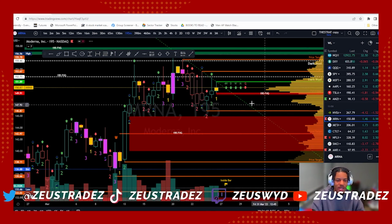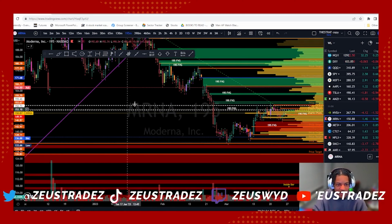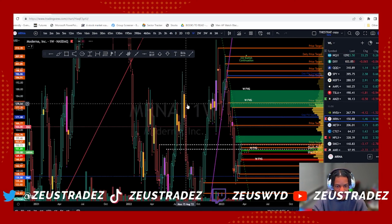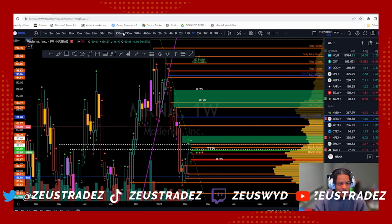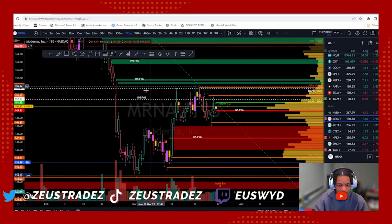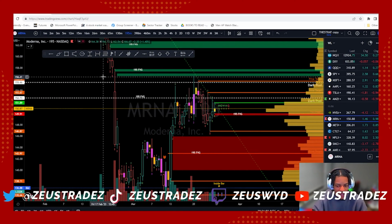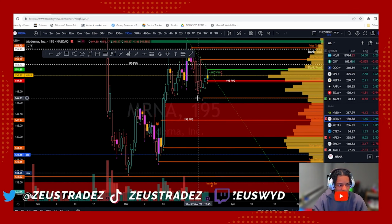And then the last one is mRNA. This is a really good setup. If you look here on the higher time frame, much higher time frame, we can see this on a daily. We can also see this on a weekly, that we potentially are about to break out of this downtrend line on the weekly. So looking at the 195, we also have an inside bar there. I am looking to take calls above 151.89 to target potentially 155.70. And then puts below 149.91.